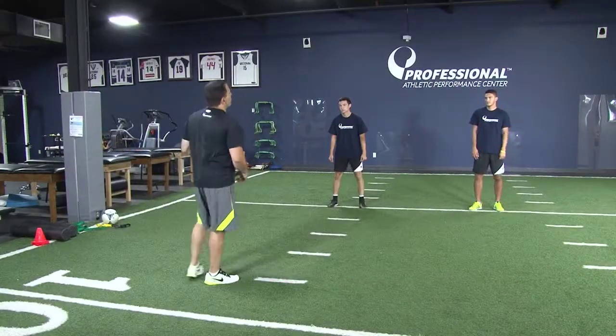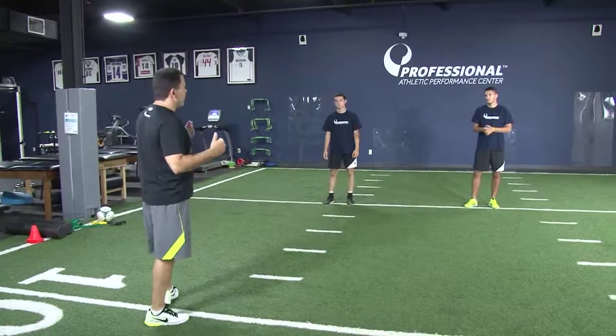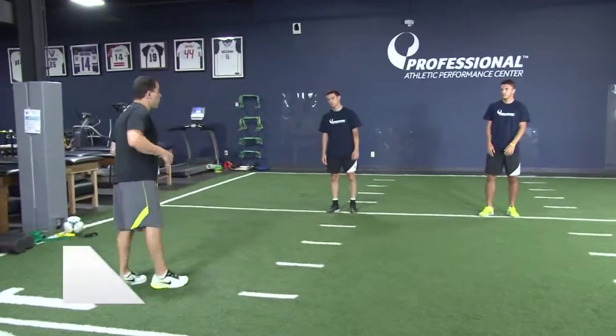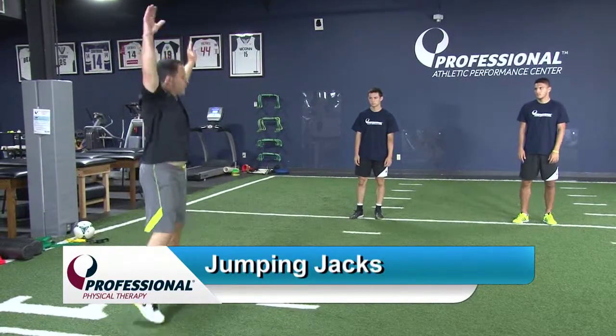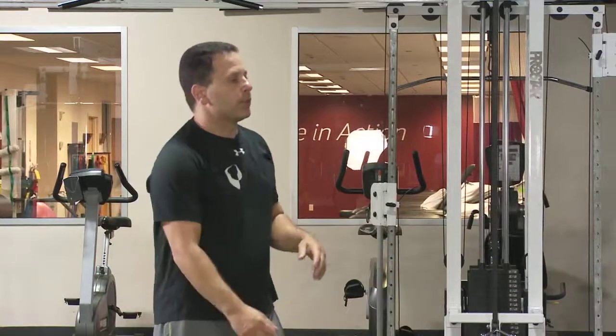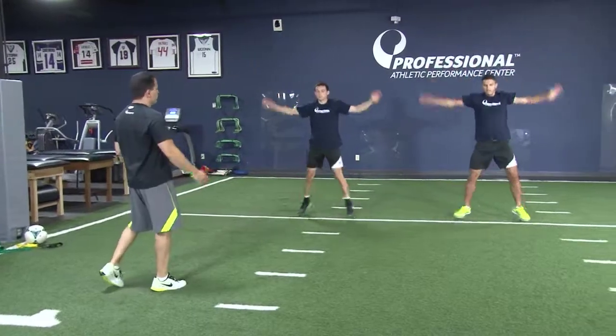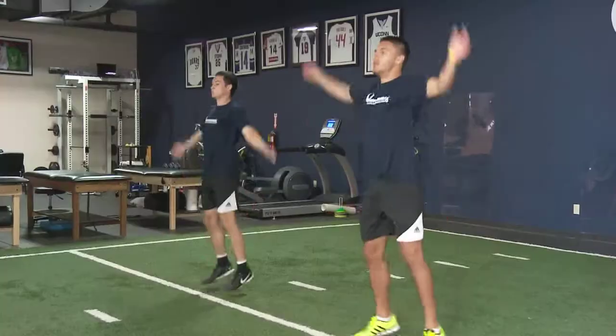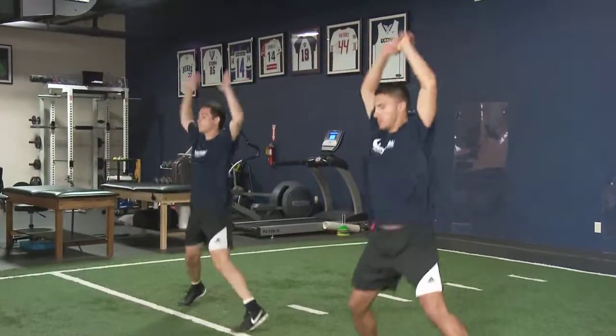All right, guys, so what we're going to do, we're going to start off with a dynamic warm-up. Basically, what we're going to do is work on your coordination and the flexibility of your arms. So what I want to make sure is that you open up your legs wide, and your arms go directly over your head. All right, we're going to do 10 reps. Okay, ready? Go. Good. Always want to make sure that your arms go directly over your head. Do not shortchange it.